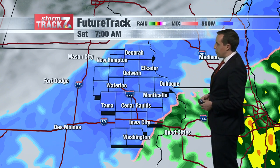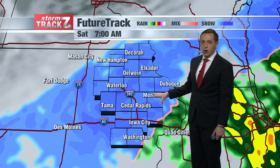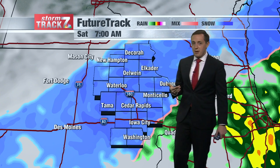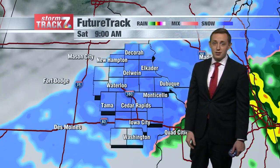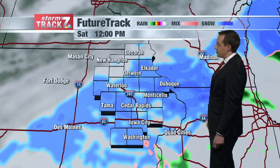Here we are at 7 o'clock tomorrow morning. Most of the viewing area will be seeing some snow, so if you have to do any early morning travel, visibility will be a bit reduced. Notice that sharp cutoff in our northern counties. That's what I was talking about. Within a 10 or 20 mile radius, we could be talking about a dusting to maybe 2 inches of snow. So that track of the snow is all important as we head throughout the next 24 to 36 hours.